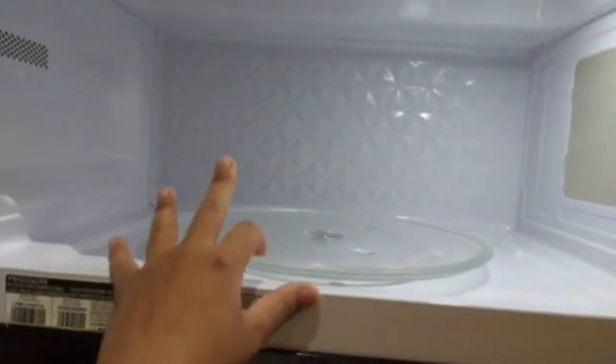Okay guys, this is my microwave. It's not too bad. I'm gonna take this out, wash it, and then wipe it out, and then put it back.